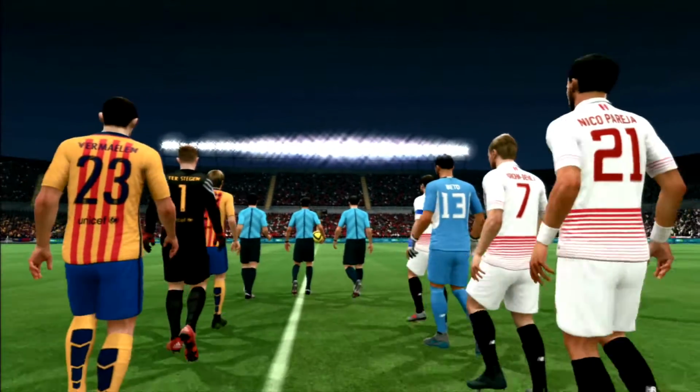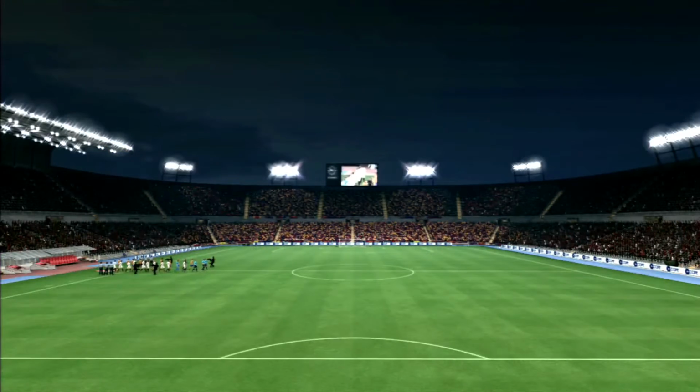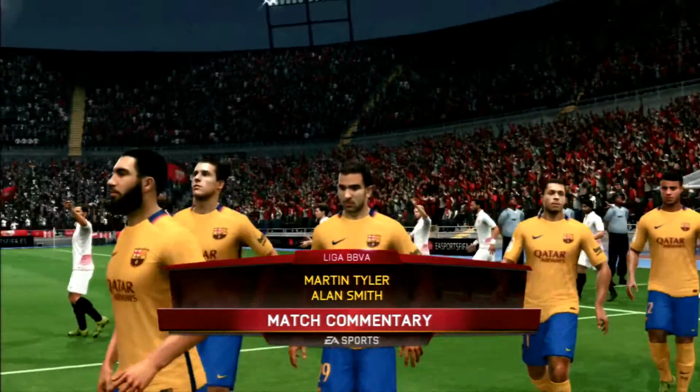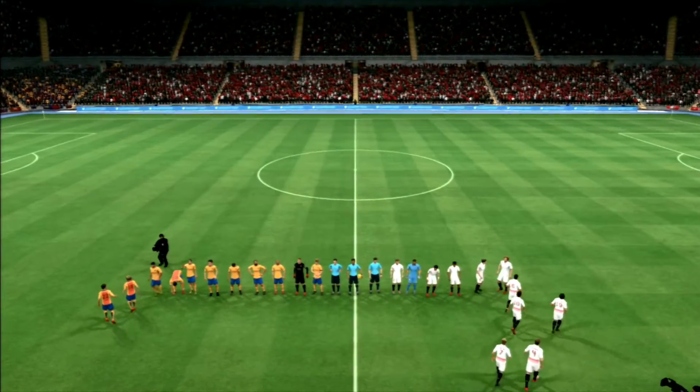Our main game today features Sevilla against Barcelona. What we've got in this game, of course, is two real rivals, and that can bring the best out of both of them. Valente Larrazabal, ready to get the game underway.